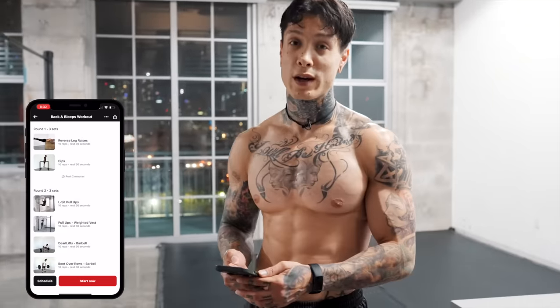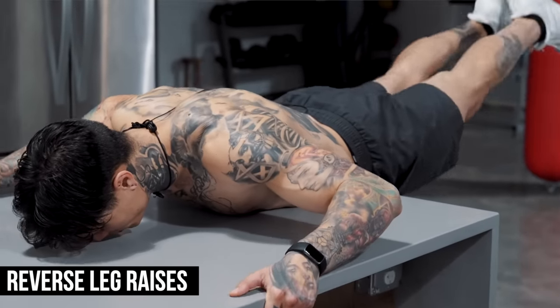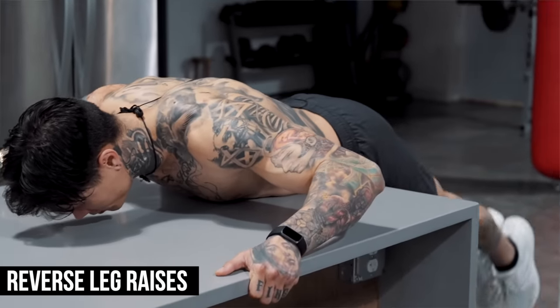Now we're ready for the last workout of the day. We only burned 103 calories. That's definitely not enough for dinner, so we're gonna have to make up for it in this last workout session. Let's go for it.